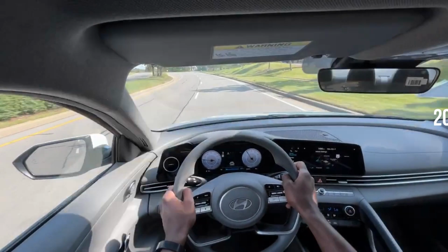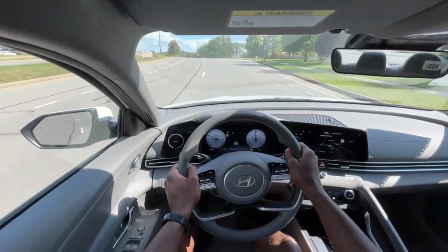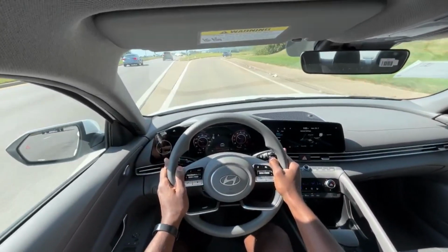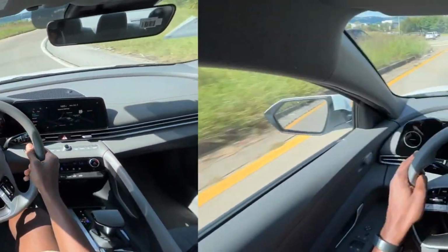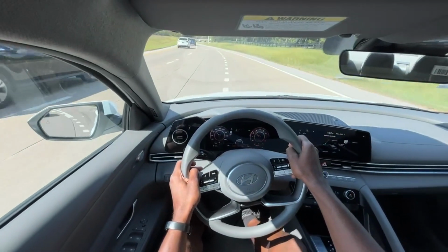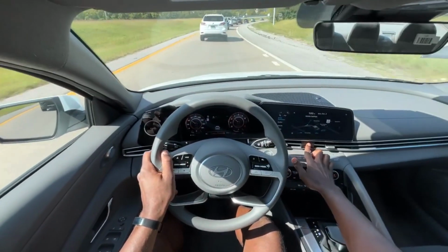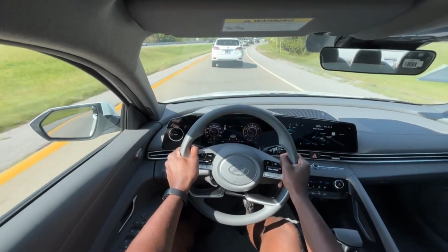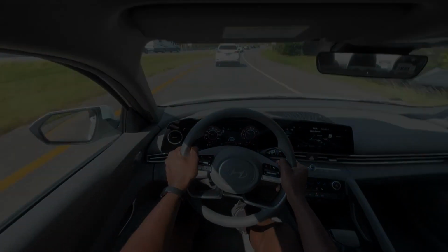So starting the test drive in this Elantra SEL, even though it has a 2-liter naturally aspirated 4-cylinder, it still gets up. And the higher you get in the RPMs, this does tend to start pulling pretty well, so that's impressive. So it definitely has pretty good passing power, again, for a 2-liter naturally aspirated 4-cylinder.